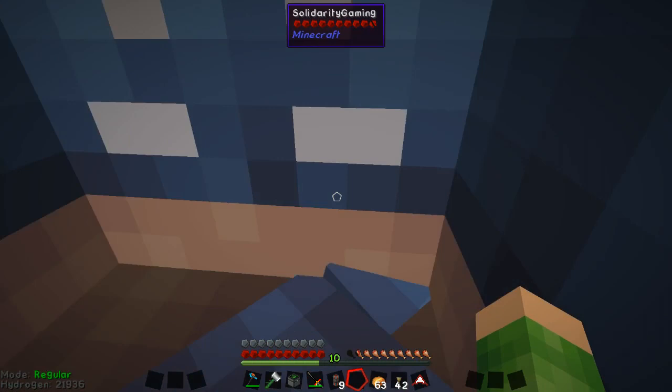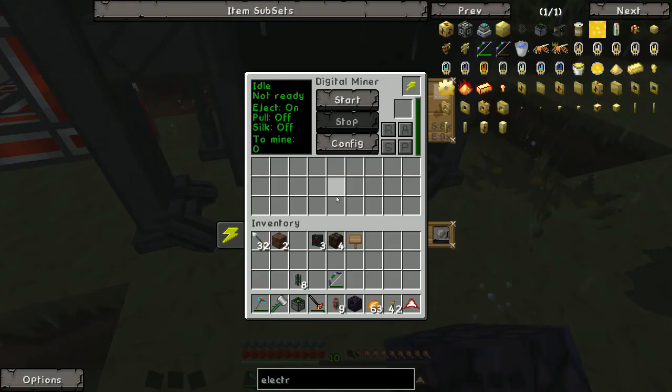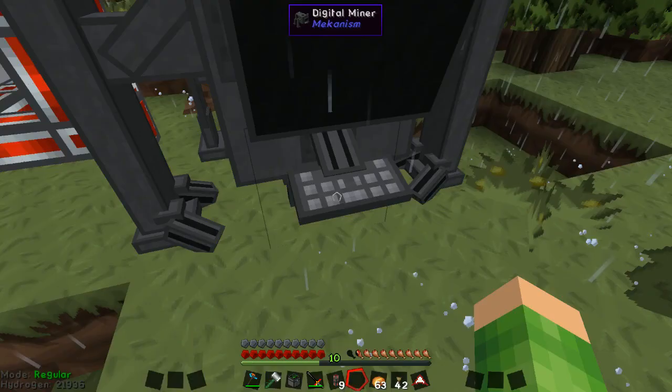We were getting along with everyone all perfectly well. Right, give me that obsidian. Thank you. Right. So, what you got to do with a digital miner, if you right-click on it, and it says config, I'm going to config it, and I'm going to go to item stack, and I'm putting obsidian in there, and I'm going to save it. No! You know what's going to happen, don't you? I know, I can already tell.